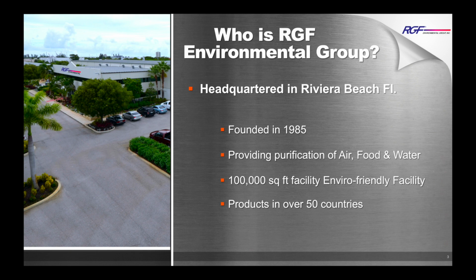The shot there on the left is RGF Environmental's 100,000 square foot enviro-friendly facility. Those in the Florida market or those planning on a trip to Florida, if you're ever open for a factory tour or just want to learn a little bit more about the company, they're very generous hosts and will open their doors to just about anybody who wants to come check out the factory and see where REME Halo and their other assorted products are made.